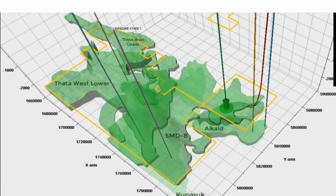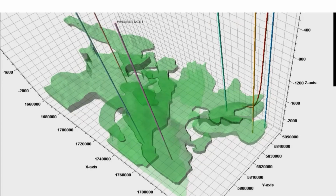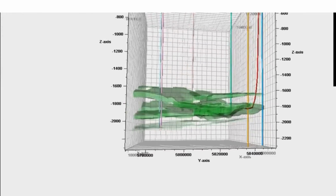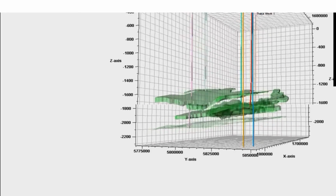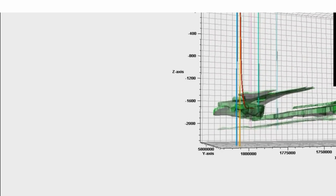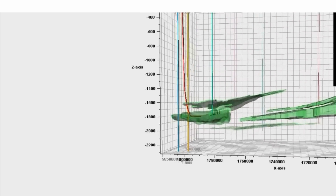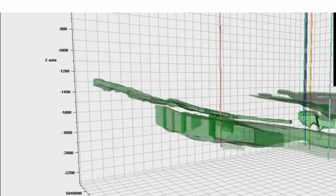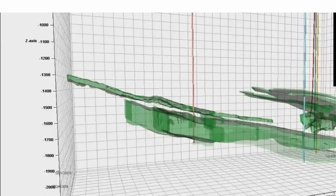And we're going to rotate this up and around so you can see a perspective, as we rotate around, of how these all look and how they relate in space and thickness. I'll just stop here to name these again. Starting at the bottom: the Kaparic, Theta West lower, Theta West upper, Alkane and SMD-B.